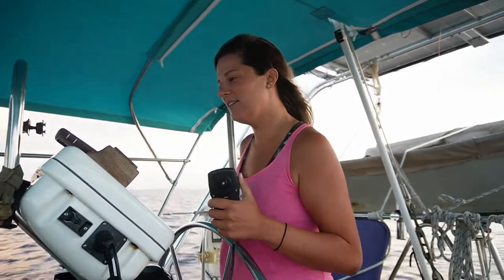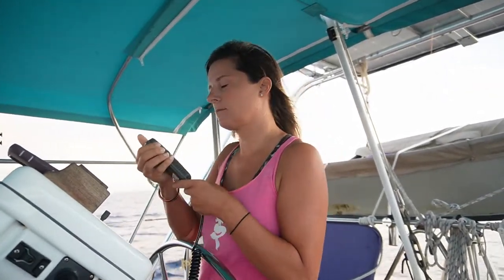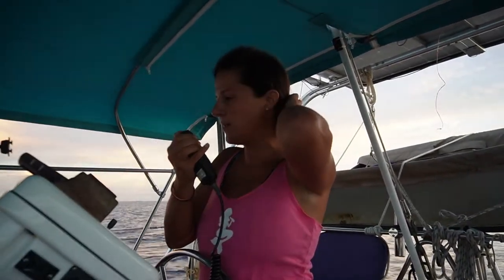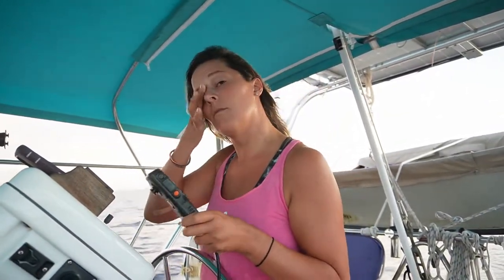So right now I need to call the lady at Cristobal Signal and let her know that we're coming in. Cristobal Signal, Cristobal Signal, Cristobal Signal. This is the sailing vessel Pelican. Pelican, Cristobal. Hi, we are 8 miles from the breakwater entrance, approaching from the east. Our intention is to go to Shelter Bay Marina. So you're calling me back when you're closer, 2 miles from the breakwater entrance for traffic, over. Okay, will do. Gotta call back when we're closer, because she's like, you guys are slow.